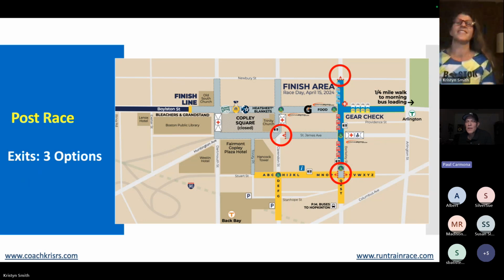Yeah. Sometimes, by the way, it's not an official exit, but at the right, past gear check over at Arlington Street, sometimes runners have made their way past gear check. They've changed their clothes. They're a little bit loopy and limping, and the security there will let you out at Arlington Street. I've gone out that exit at Arlington Street, but lately what I do is I go out at Newberry Street and exit there.